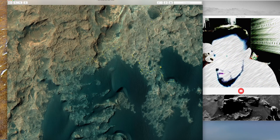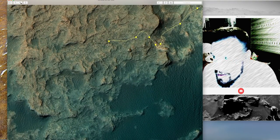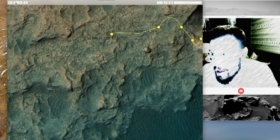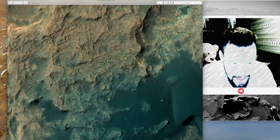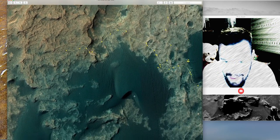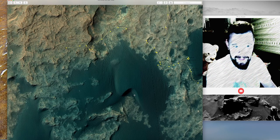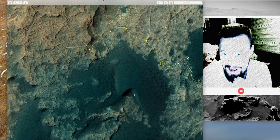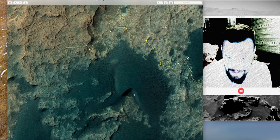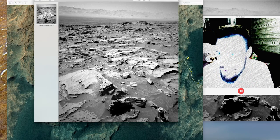And this particular image was taken here. You see, Sol 1283. And here you can see that it does actually look like water from here. It's obviously not, it's sand. But you can kind of get a picture, an imagination, that there was an ocean there. So let's go back to the image. So this is the actual image.